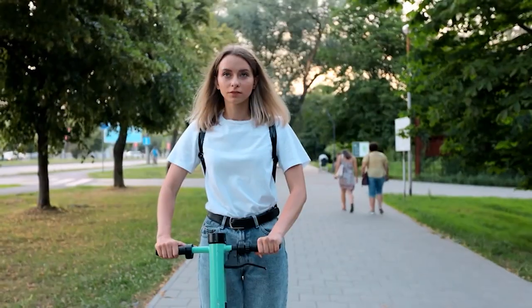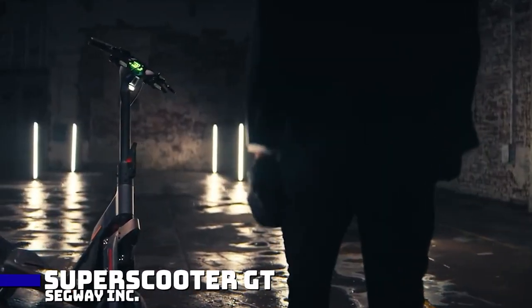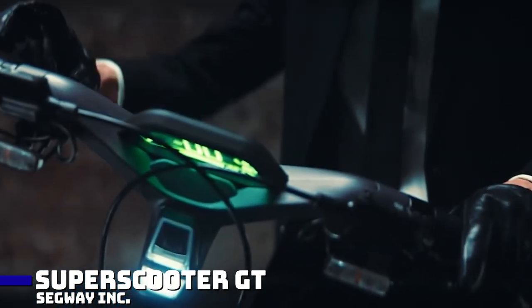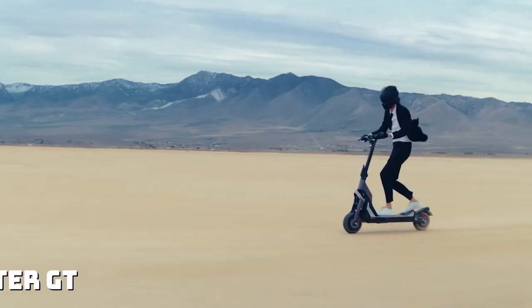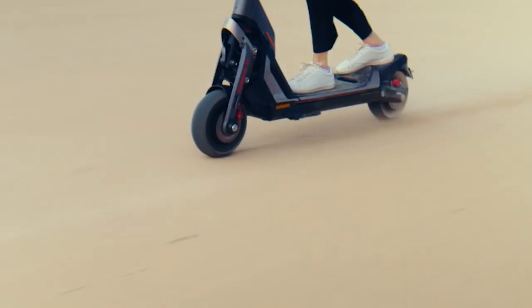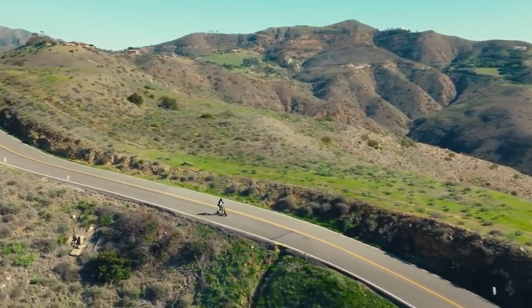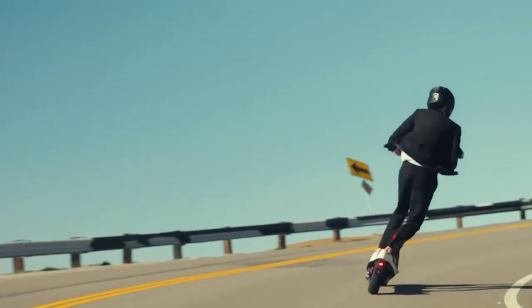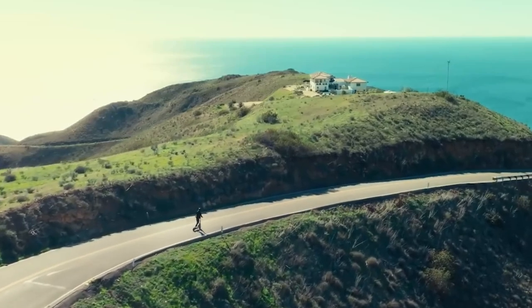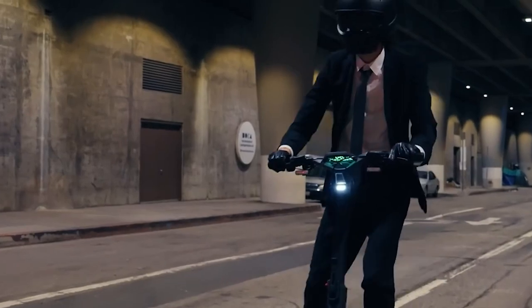Speaking of rides, this one will surely get you speeding. The Segway Super Scooter GT1 takes the whole scooter game to another level. Not even one level above, three levels. It has an output of around 3,000 watts from the rear wheel alone. You will look super cool while driving super fast. You see, the scooter can have a maximum speed of 37.3 miles per hour. And with that speed coupled with the 1,008 watt hour capacity of its battery, you have a scooter that can go as far as 43.5 miles on a full charge.